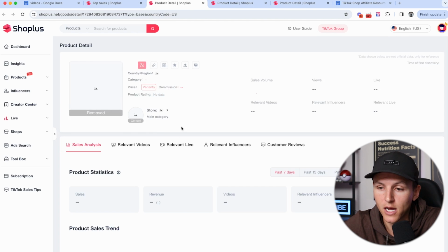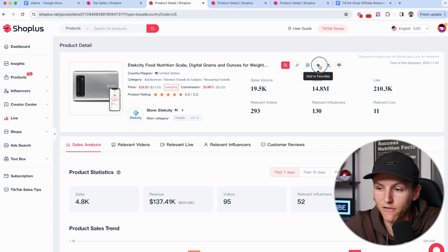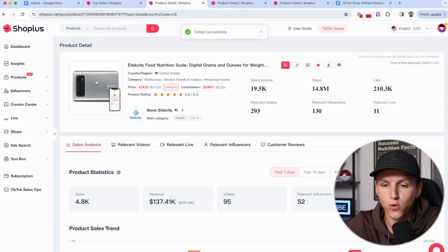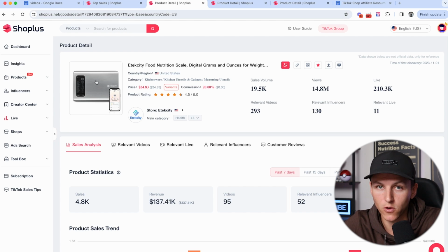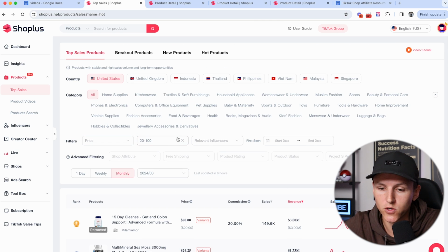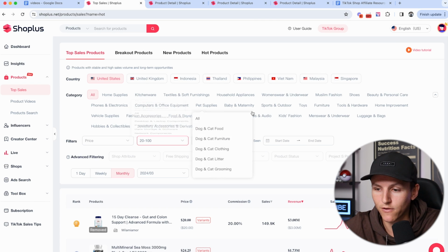So I'll come over here, and I'll add this to my favorites. And again, I'll just create an entire list of products that I want to review. And that's the product research strategy. It is as simple as going here, going through Shop Plus, coming to the products tab, and just scrolling. And again, you can filter it by price. You can come to a specific category.